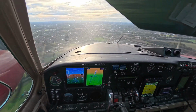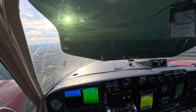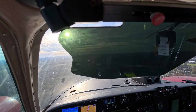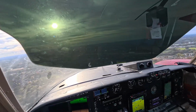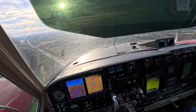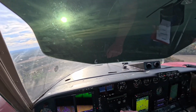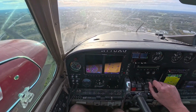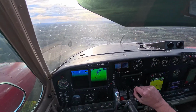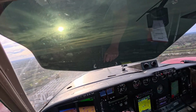So sorry for you guys because of the sun visor, but the sun was pretty low because it was already late that day, so otherwise I wouldn't be able to see any runway. Sorry. So VREF in that airplane is around 90 knots, so that is what we're aiming for right now, because the runway is right in front of us.